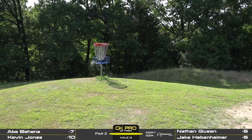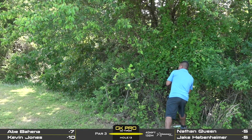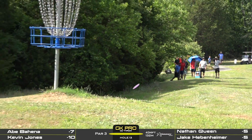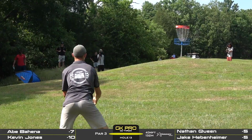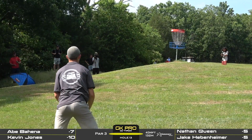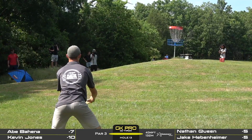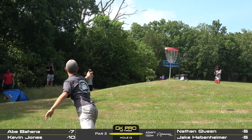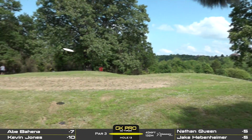Okay. Game plan for me. Yeah. No, that's a great spot to hit your putt from. Touchy little forehand from Abe. Plays it well. That's a 5-star flick, if you ask me. Yeah. Really difficult. This is the best angle to run a putt on this green.